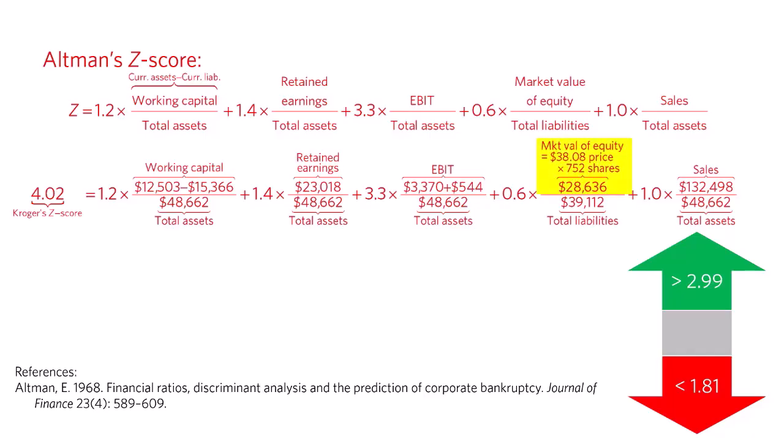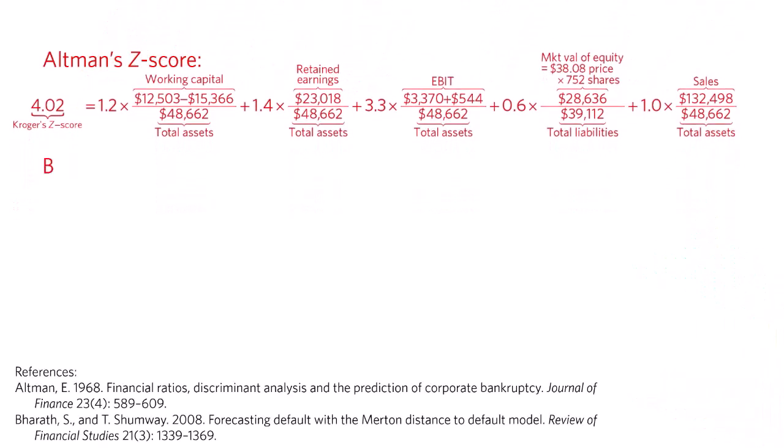Technically, I should have included something for non-controlling interest in the total market value of equity. The easiest estimate in this case is the book value of the non-controlling interest, but as with most companies, this impact is immaterial for Kroger. On the plus side, the Altman Z-score is fairly easy to compute. On the downside, it doesn't perform very well. This leads us to the next model by Bharath and Shumway.